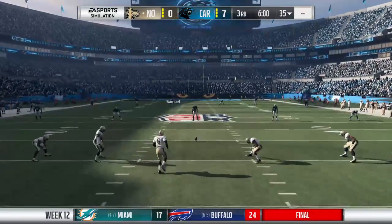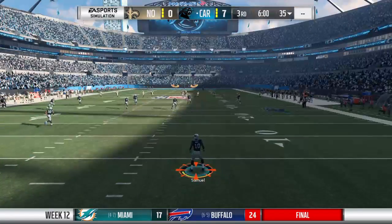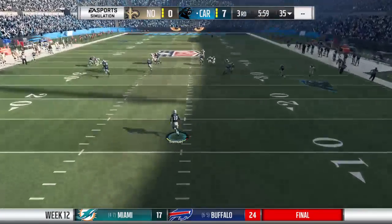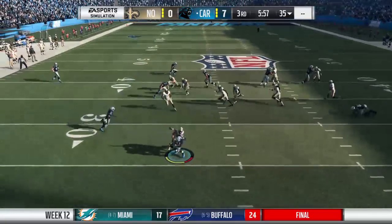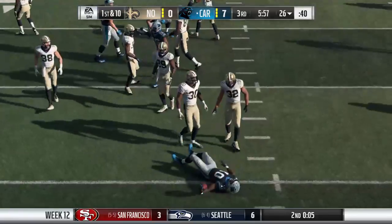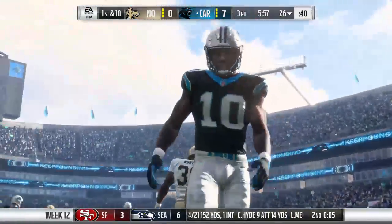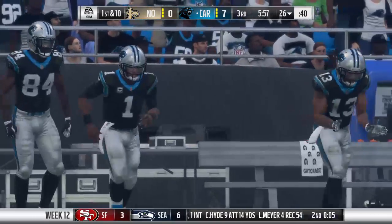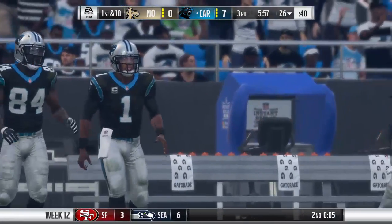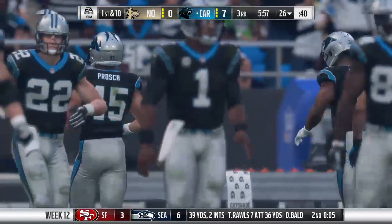Both teams appear ready for the fight ahead, and we resume action here in quarter number 3. This is taken at his 4. And he'll take it up past the 25 to the 26-yard line. Out come the Panthers. They'll have it first on offense in the third quarter. They have the lead. Now they'll be looking to extend that lead.